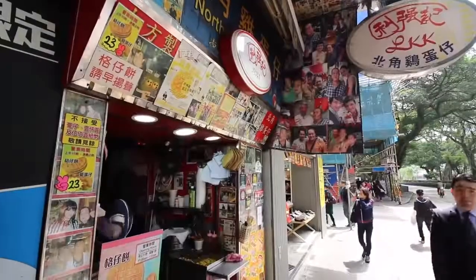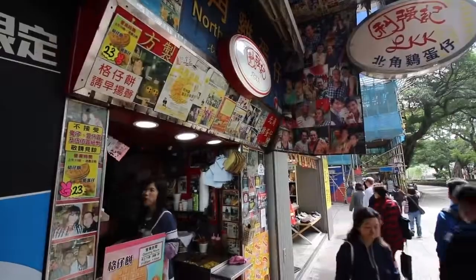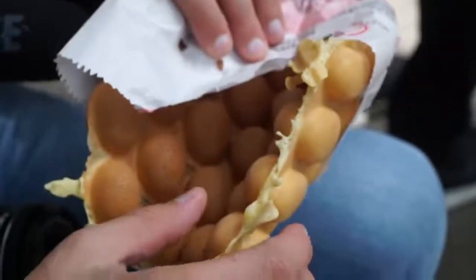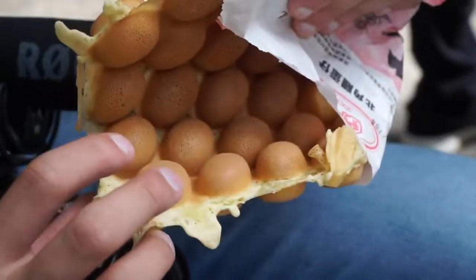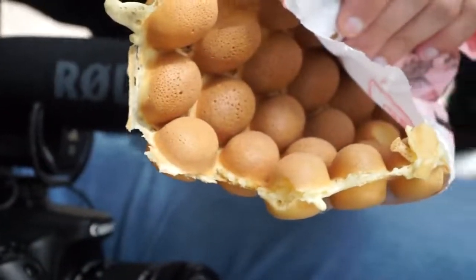Okay, we have our Hong Kong waffle here. This is an iconic street food here in Hong Kong. We've got it from a really cool shop called North Point Egg Waffle, and this smells awesome. They are making them nice and fresh. And we are right street side here, and this looks awesome. It's got all these different kind of puffs. So let's dig in and try one of these out.